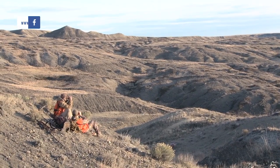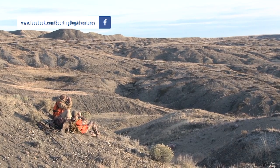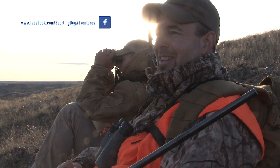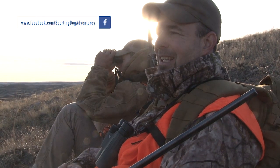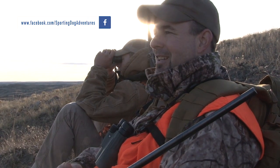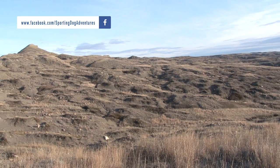This made it difficult, and encounters were few and far between. We're in an area that looks like the moon, chasing mule deer. We were in here yesterday. We had them running everywhere. Came back into the same area today. There's just not a whole lot here. We're hoping they're going to pop out here because we're getting toward evening and they'll start feeding.